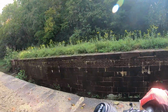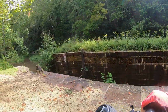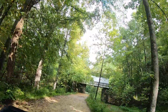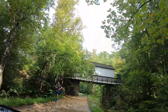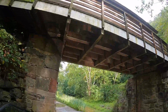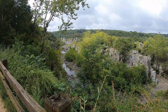Sometimes the locks will almost be fully functional. Some of them will be kind of in disrepair with water flowing through them. Other ones will have grass mowed in them. I believe this was what they called a guardhouse. It was one of the places where they would do flood control, and they could drop down barriers if the water was getting to be too much.